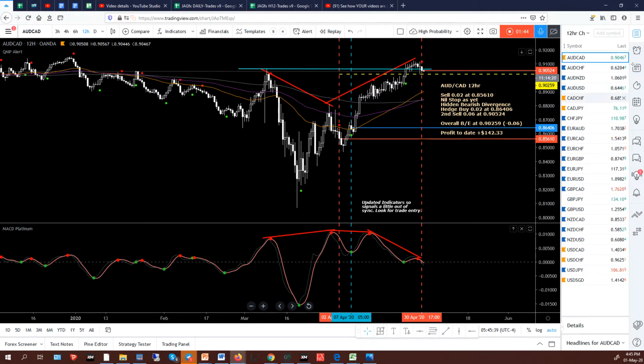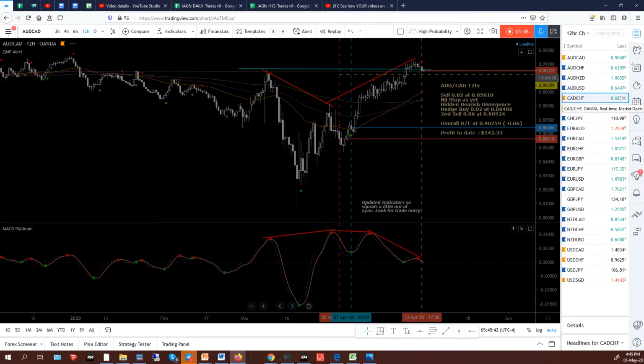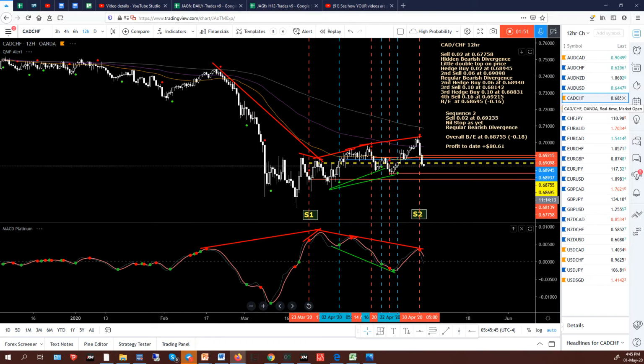Moving right along, CAD Swiss. Now this is something I think I was stopped out on earlier in the day between my morning. Yeah, I was in, I can't remember what it was. Hang on a sec. A buy stopped out. Must have been a buy in here. I was in a buy trade, possibly this one in here. I'd already gone up through the MACD Platinum. I'd closed half and I had a stop in place and I got stopped out. And it was a massive $2.32 profit, which has been added to the profit to date.